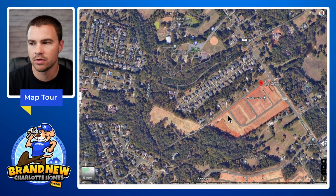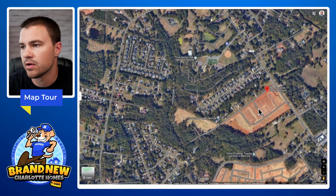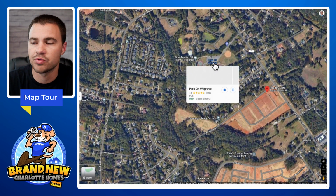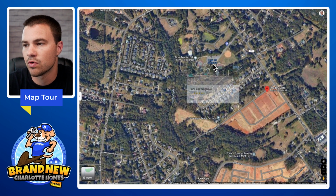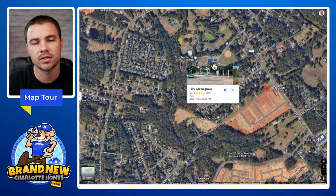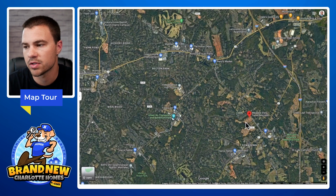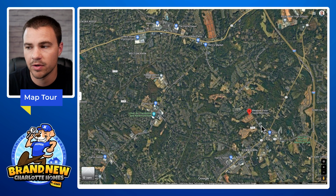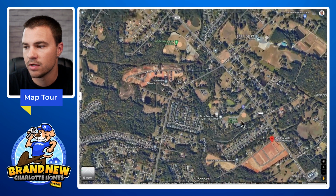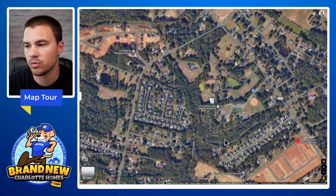But yeah, on the map here on actual Google Maps, you can see this is where the actual community is, just off of Will Grove Mint Hill Road. And you can see where we started the actual video here was the park on Will Grove. And as I mentioned, you are just right around the corner from the park on Will Grove. So it'd be nice and kind of private and just a little bit more quiet than some of the bigger parks, like this one right here, Mint Hill Veterans Memorial Park. That one's going to be probably very busy compared to this park right here. The majority of people are going to go to the Veterans Park rather than the park on Will Grove. So that would be super nice if you wanted something a little bit more secluded.